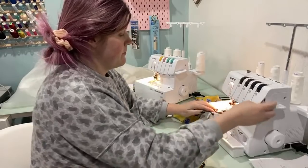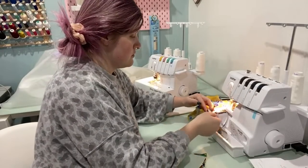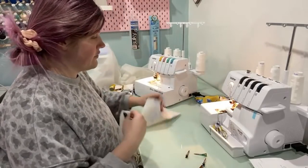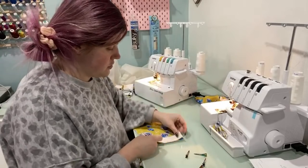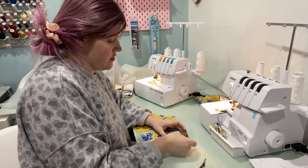All right, so I'm going to quickly finish this. I don't think this is going to take that long. So I'm adding the binding to the sleeves. And you can kind of batch do this and then do all of your cover stitching.